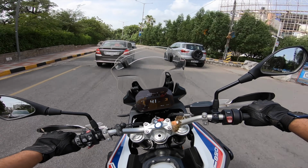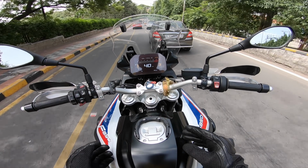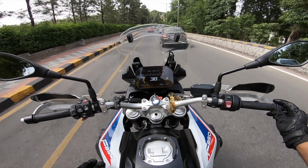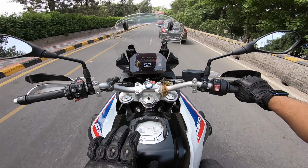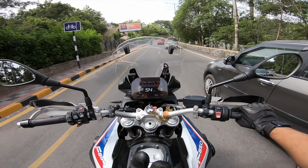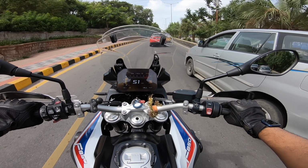Okay, handlebars all good. Like in the last video, some of you were complaining that the handlebar on this side is bent. It's just the camera. I don't know, it doesn't feel like it's bent to me. This camera is not perfectly aligned in the center, so that's why it might seem slightly bent on the left, but it's not.